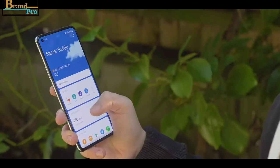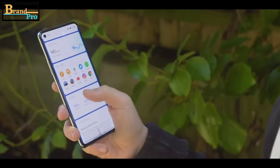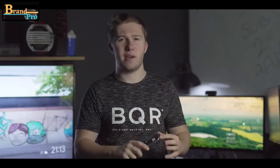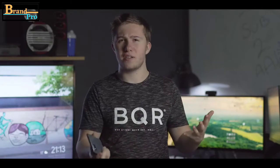It's really odd because the rest of the new interface is fantastic, and I think anyone who picks up a device with Oxygen OS 11 is really going to enjoy it. But this one feature just stands out as a bit of a they're trying a bit too hard.